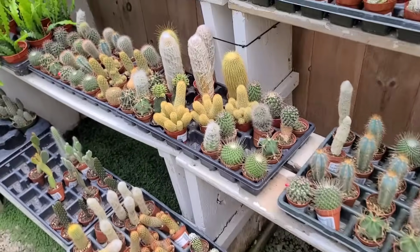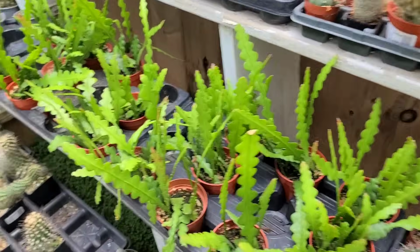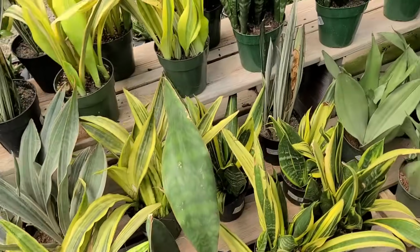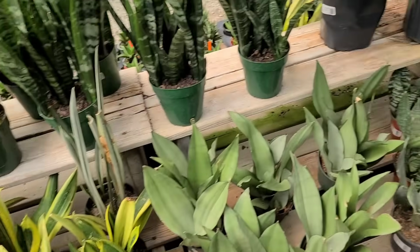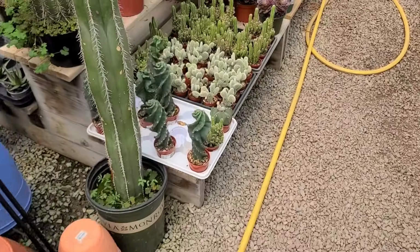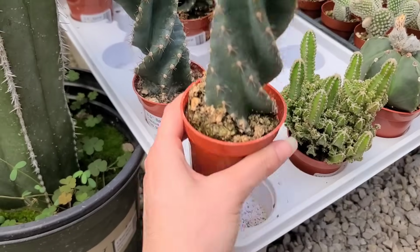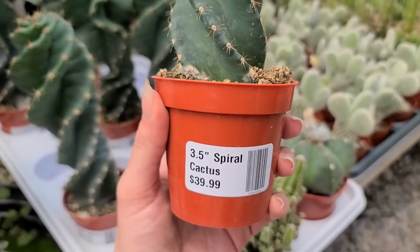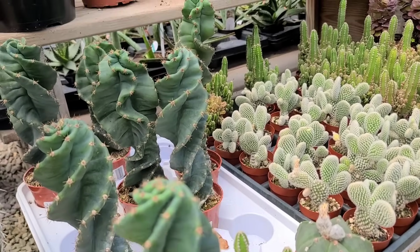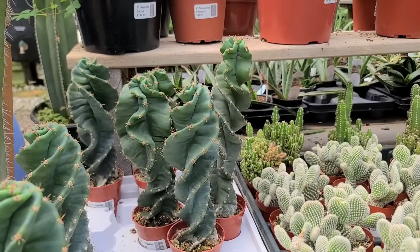Yeah. But they've got all the cacti and succulents that you could possibly want in here. All the snake plants over here. And then I've been seeing these a lot, and they're so much cheaper than they used to be, which is insane. Spiral cactus for 40 bucks. And they're really nice, and they actually spiral. That one's really nice right there.